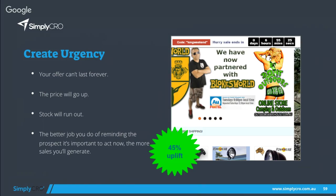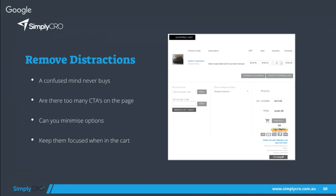Urgency is a great one, particularly for e-commerce. We use these countdown timers all the time. The offer's not going to last. The price will go up. The stock's going to run out. And the better job you do of reminding people that they need to act now, the more sales you generate. This particular test was over the long weekend, and we just let people know that there was a good offer on and it was going to run out. We split the traffic 50-50, and the 50% that was getting the timer had 45% extra revenue. So we put the test live very quickly to 100% of the audience. So yeah, urgency is an important thing.